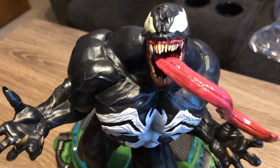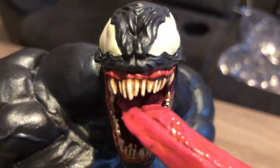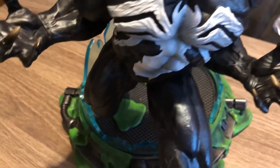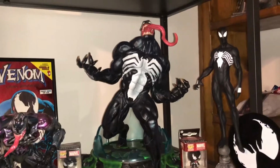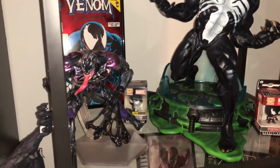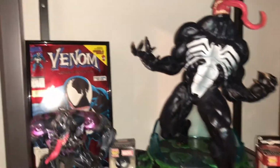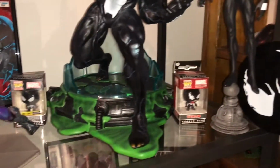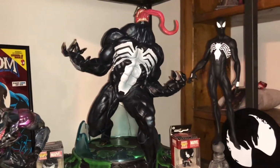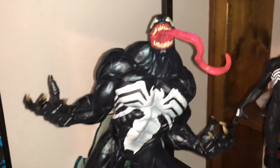Oh, wow. All the way down to the beautiful, beautiful piece. And there he is, home amongst the symbiotes. I'm so glad to have him now to complete this section of my Venom / symbiote statues. I have the Lethal Protector issue 1, Venom Pop keychain, black suited Spider-Man. I'll give a rundown of my Venom / symbiote collection towards the movie, but he's here. He's amongst them.